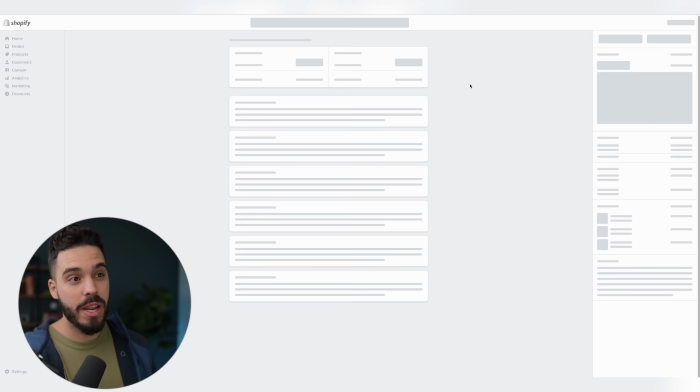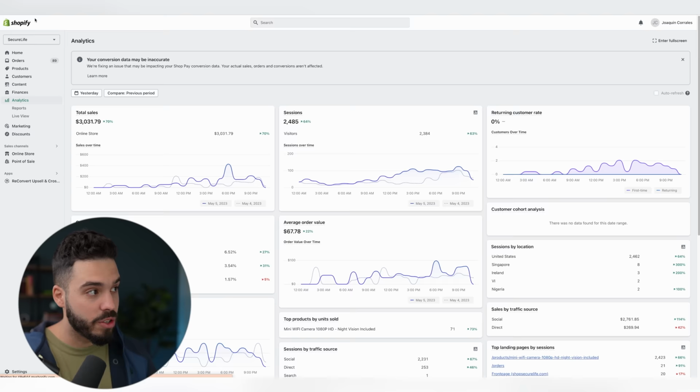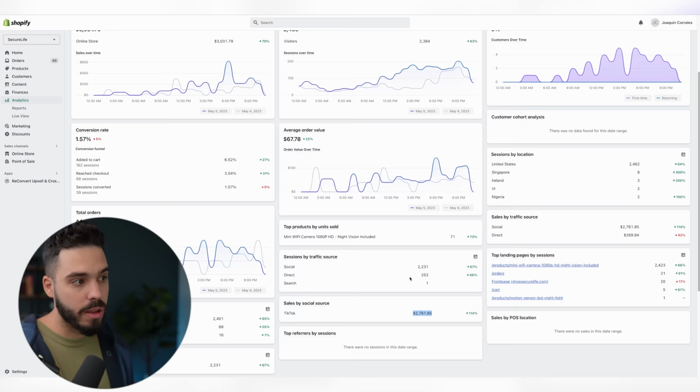The store did $3,031.79. Let's go ahead and go to the analytics section here for the people that are skeptical. Let's do a refresh check on the analytics. We have $3,331. All the sales pretty much came from TikTok. You see how it doesn't say the whole 3,000, and that's because of an attribution issue. It doesn't recognize that everything comes from TikTok because of issues with ad attribution. The average order value, $67, just absolutely amazing.